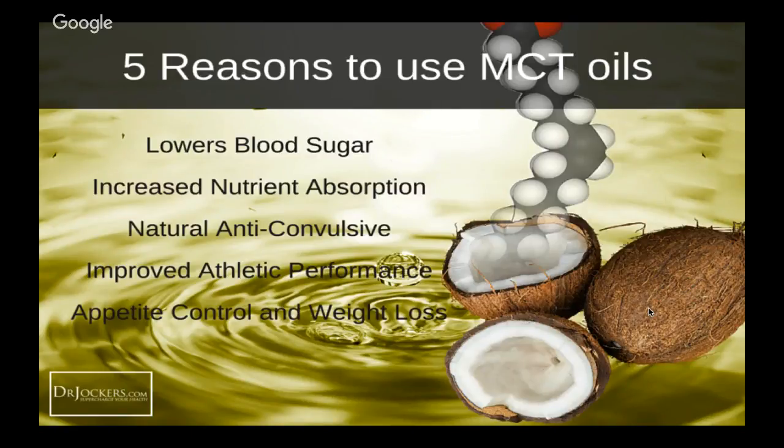And then even when you're in ketosis, using MCT oils can help maintain that state and provide a very clean-burning, bioavailable source of energy derived from ketones.